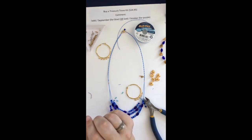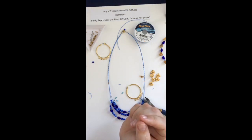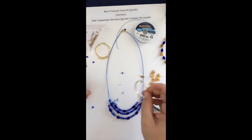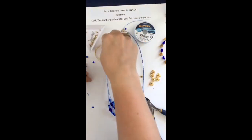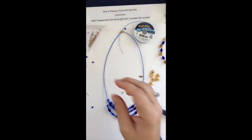Okay, so I'm gonna move all this stuff out of the way. Oh, I need some of these actually for this next project. There's some more seed beads in it. We'll put those back. Okay, so I'm gonna move this out of the way. I definitely don't need the earrings. I do need the magnetic clasp.